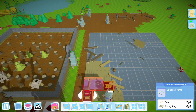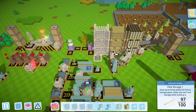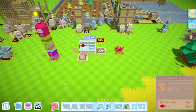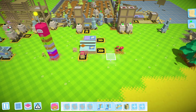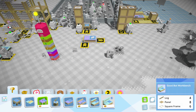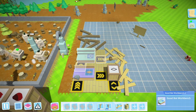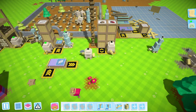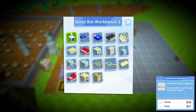Okay, so I need to pick that. Yes. And then fixing pegs, which I have not made enough of. Well, that took a while, but I have managed to upgrade my workbench, and it requires flooring. So I guess we're moving that thing right there for now, because that's just where all the flooring's at. And my builder bot's kind of gone loopy. It doesn't seem to understand the floor very well, but that's fine.